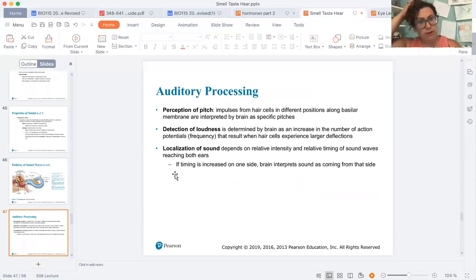Some things about auditory processing: perception of pitch. Impulses from hair cells in different positions determine how we hear pitch, so different sounds are heard in different areas. Detection of loudness is determined by the brain as an increase in the number of action potentials or frequencies. So the louder a sound is, the more the hair cells are bending and getting deflected.